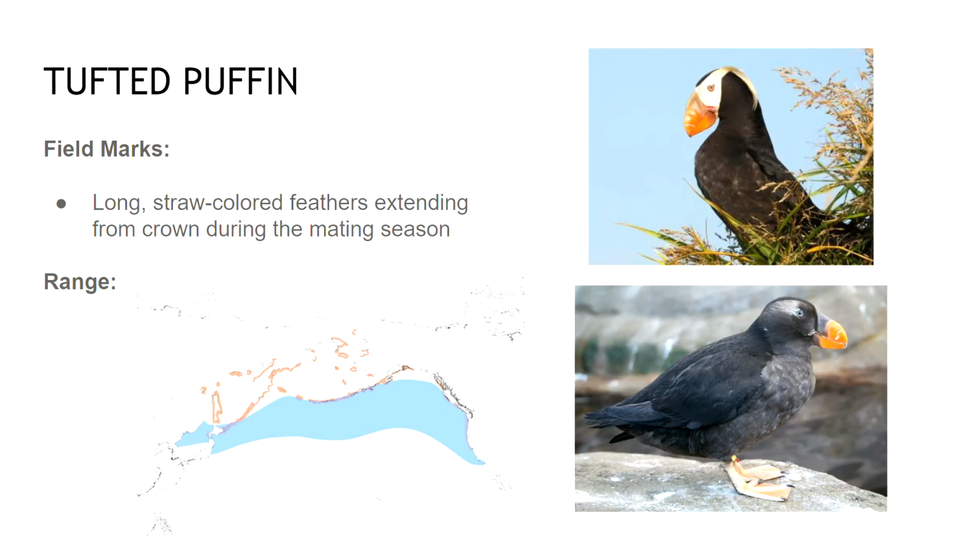Next is the tufted puffin. During the mating season, the tufted puffin can be identified by long, straw-colored feathers resembling tufts of hair. Also a Pacific Ocean bird, tufted puffins can be found breeding along the coast of northwestern Alaska down to central California. It spends its winters at sea throughout the North Pacific. It has also been seen along the northern coast of Asia.